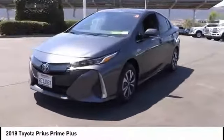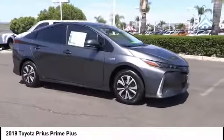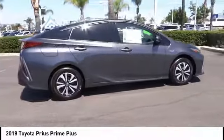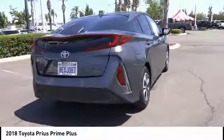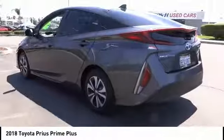This vehicle has less than 30,000 miles. Here are some of this vehicle's great options: electronic stability control, brake assist, traction control, remote keyless entry, four-wheel disc brakes, speed control, rear window defroster, low tire pressure warning, trip computer, power windows.